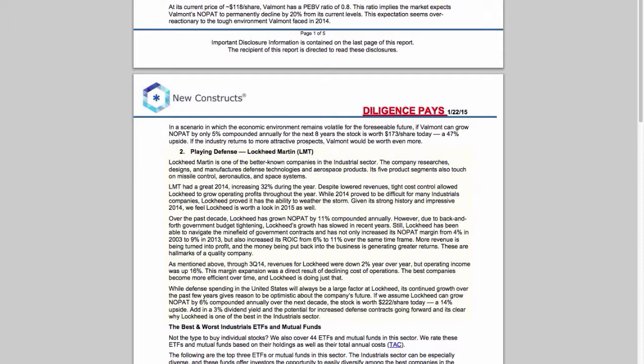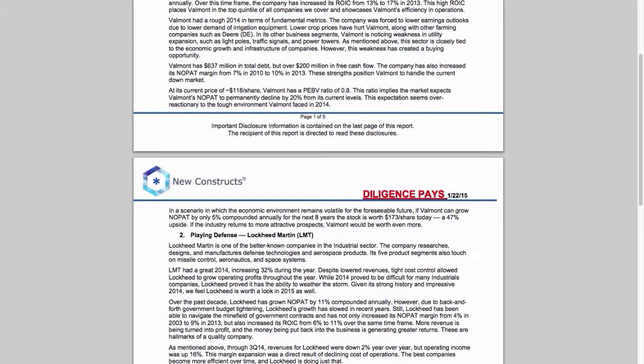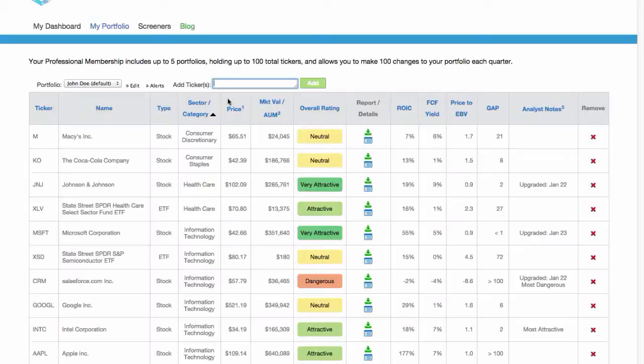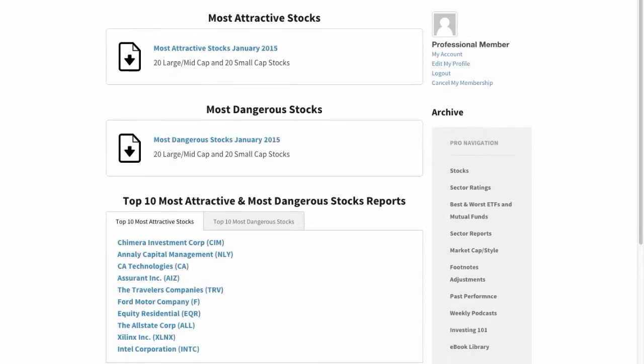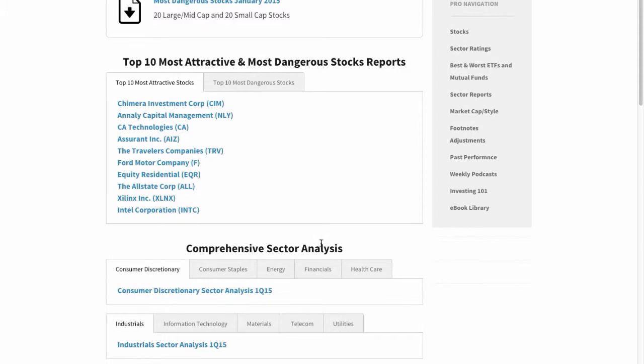After reading through Lockheed's analysis in the sector report and checking out its report page, you determine that a good defense is a great offense when it comes to your portfolio. So let's remove Salesforce and add Lockheed Martin to improve your aggregate portfolio rating and lower your individual sector risk. You may also wish to add another fund for broad-based exposure to an industry that you currently have no holdings in, like the financial sector.